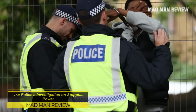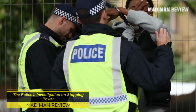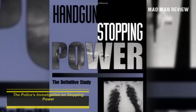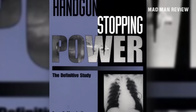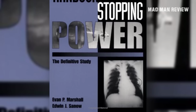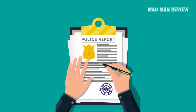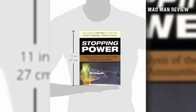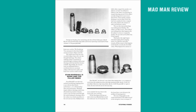The police's investigation on stopping power. Maybe the police reports can weigh in on the whole debate. A book titled Handgun Stopping Power was written in 1991 by two police officers, Evan Marshall and Ed Sanow. They compiled this book based on countless police reports, victim statements, autopsies, and photographs. Moreover, they test-fired hundreds of bullets into 10% ordnance gelatin. They came up with a mathematical formula that should allow one to predict the chance of a one-shot stop. At the time, it was a big deal.